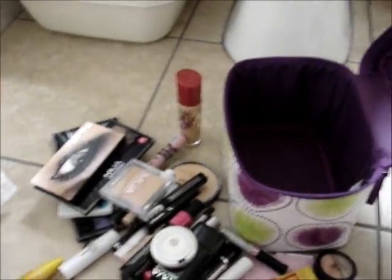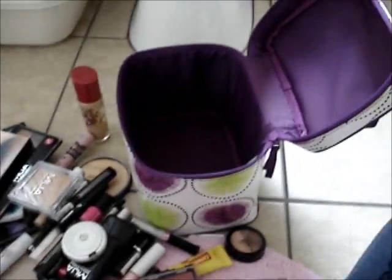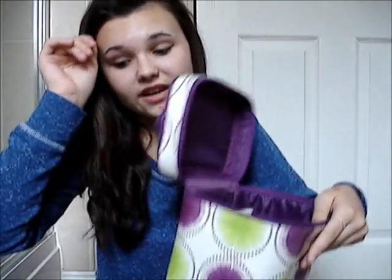So that's all of the stuff in my makeup bag. I will give you a quick overview. Look at all of it, and there's toilet roll there. So it's empty. I know I am taking quite a lot, but it's not going to take up that much room because it's all in here, so it's not really harming anybody. I just take absolutely tons.